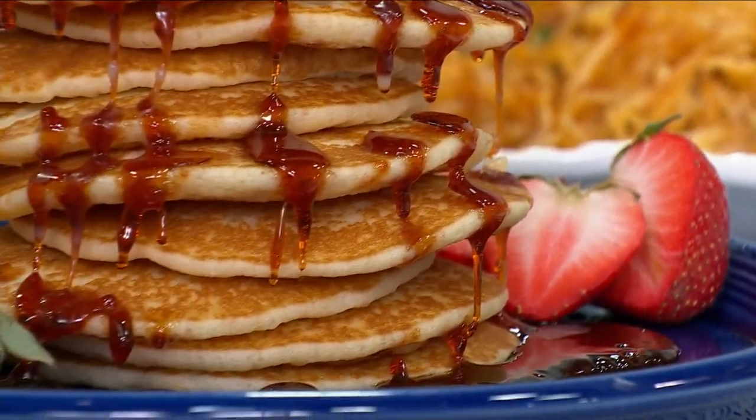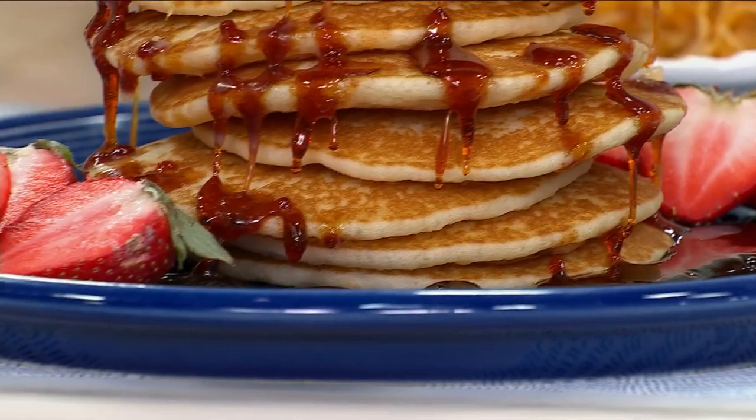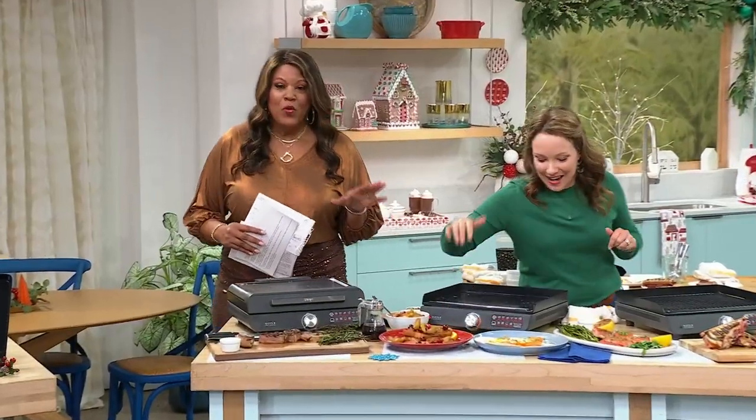Oh, yeah, and wait till you see these eggs. Yes. I'm a Texas girl. It always starts with breakfast for me. I mean, look at the French toast. Yes. We've got steak here.